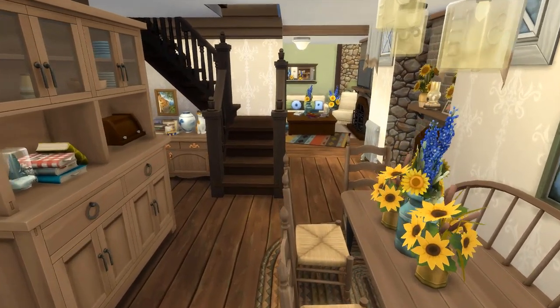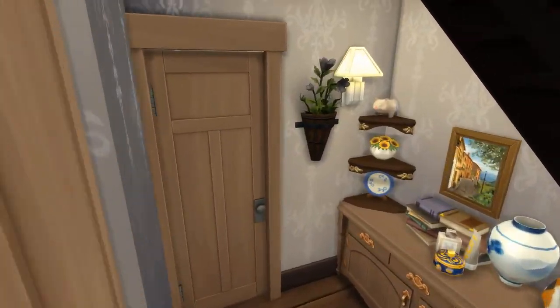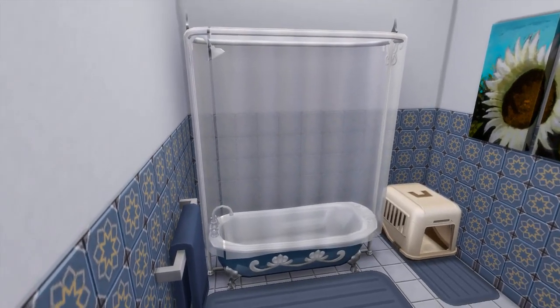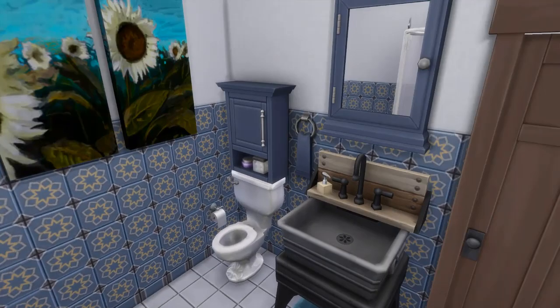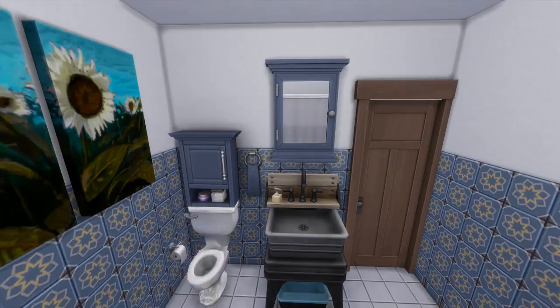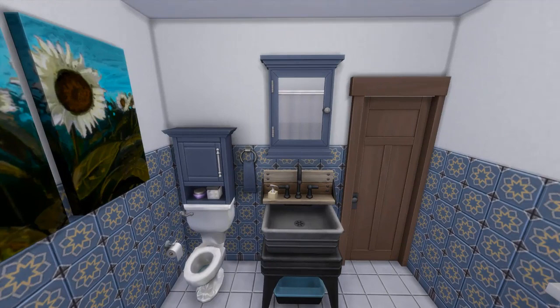I made all of the plumbing accessible for off the grid. So let's go ahead in the bathroom while I'm talking about it and I'll show you. So this tub can be used off the grid, the sink and the toilet are both usable off the grid. So it would be really, really easy for you guys to turn this home into an off the grid home and still be able to use it. I think this would be a great home for that.